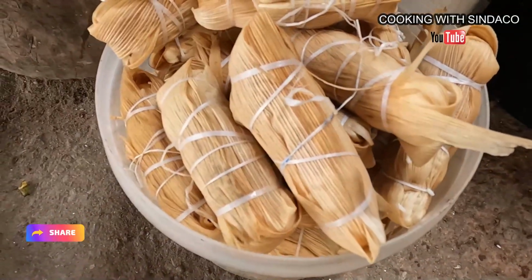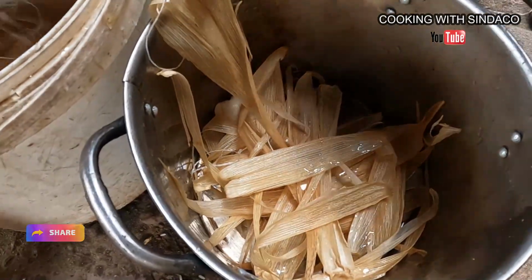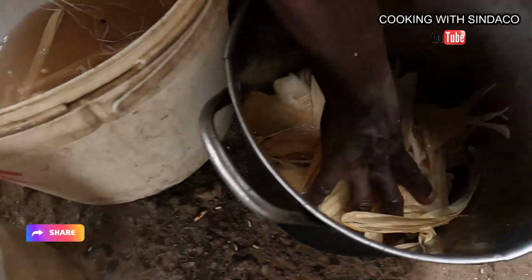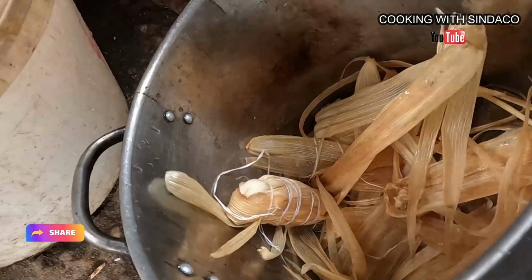So we are done with the wrapping. We're using some of the leaves to boil. You don't want the corn to have direct contact with the pot. So it goes in like that.